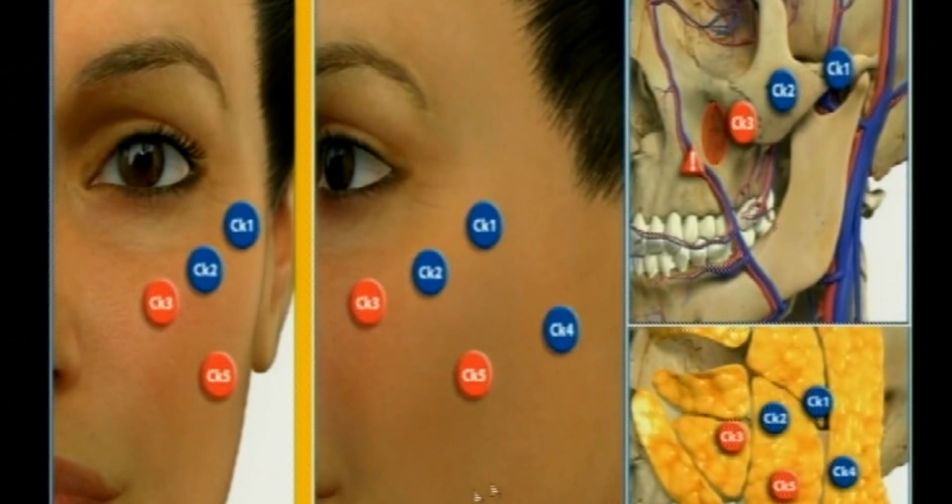So what I mentioned here, medially you have the angular artery, and the angular artery is superficial, and you are injecting in the lateral part. So CK1 and CK2 you can go deep to the bone, but for CK4 you have the transverse facial artery, which is a branch of the superficial temporal, so you should be in the subcutaneous plane. So these are the changes, like this is before injection and this is after injection.